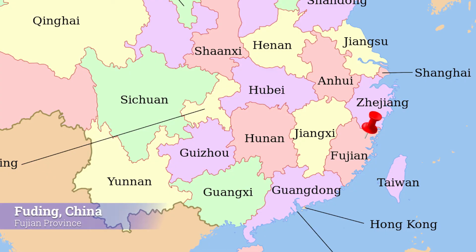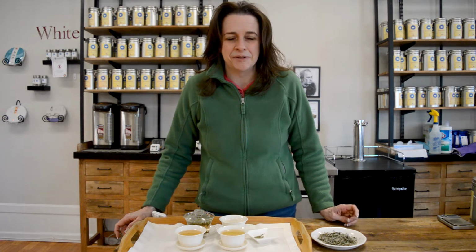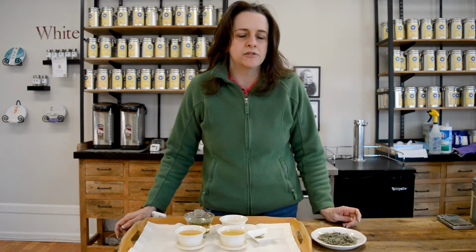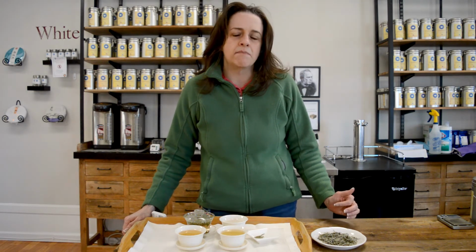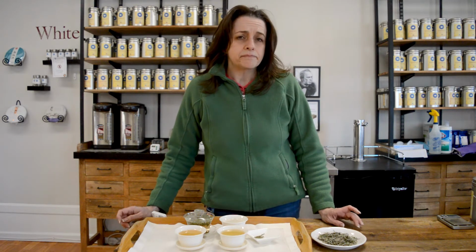So Bai Hao comes out of Fujian, China, which is in the Fujian province. It is a smaller, relatively speaking, Chinese town. For America, it would be pretty big. It's got over 1 million people who live there. But Fujian, being home to white tea, has been producing Bai Hao for centuries. Bai Hao comes from specifically 2 different cultivars that are prized for the size of the bud.